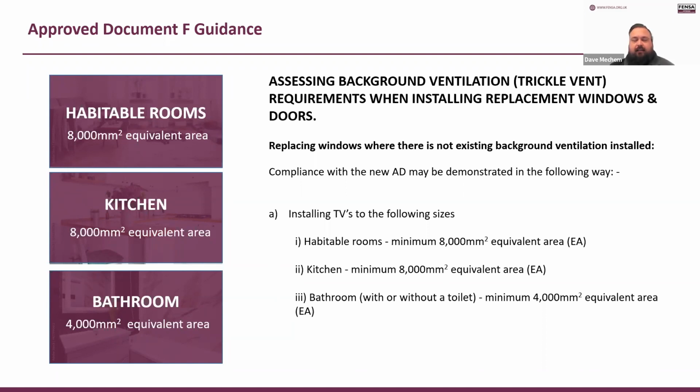You're not going to get 8,000 mil into that sash. It's not going to happen. You'll get 4,000 in, probably. That's fine. That's what you can feasibly put in. We are not going to turn up and say, well, you could have put a head box on, or put a packer in the head and put it into the frame. We're not doing that.